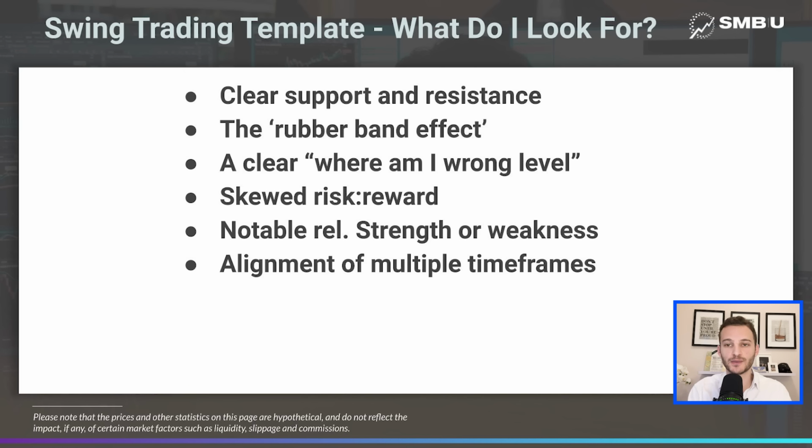Then the alignment of multiple timeframes, which now you're familiar with. Like I went over in the video, I like to look for numerous timeframes to align. It just gives me more confidence in the overall setup, and it always begins with a higher time frame. And I get excited when multiple timeframes align and key levels shine through and hold weight across all the timeframes.